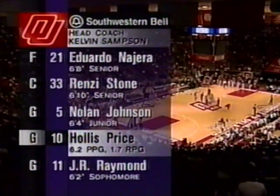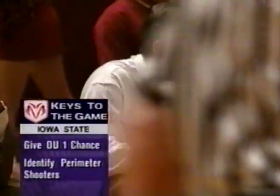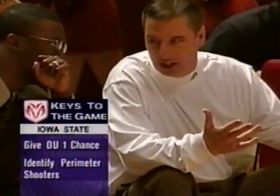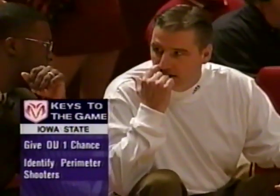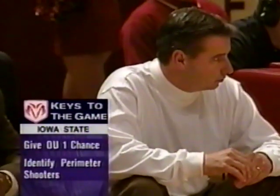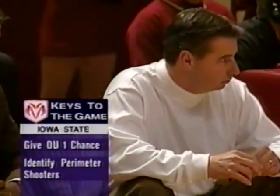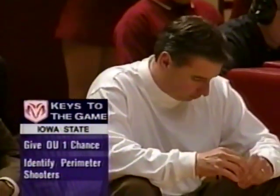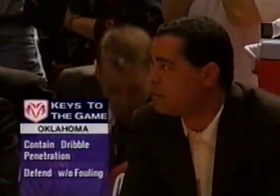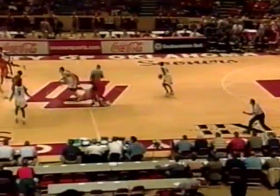And Chris, let's take a look at the keys to victory. Well, for Iowa State and Larry Eustachy, only give Oklahoma one chance. No second shots there. Also identify the shooters. Oklahoma loves to shoot the three-point shot from deep. For Kelvin Sampson and Oklahoma, have to contain the dribble penetration of the Iowa State guards. Also defend without fouling. Iowa State has been putting a lot of teams at the free throw line too many times. Game number 500 as a head coach for Kelvin Sampson here today.